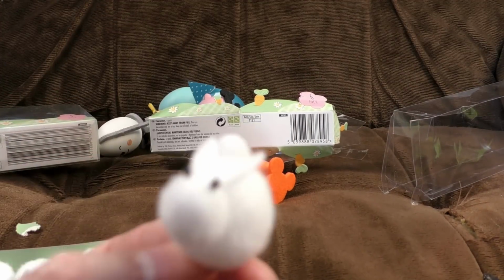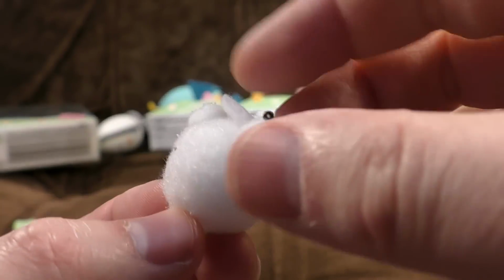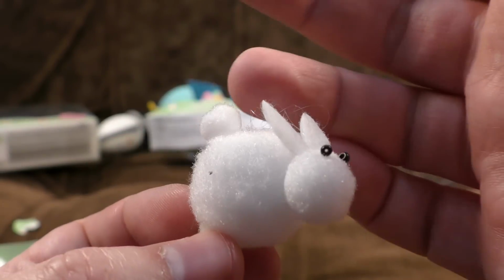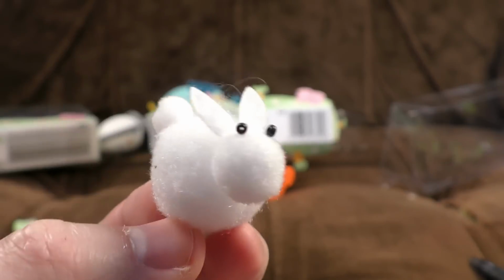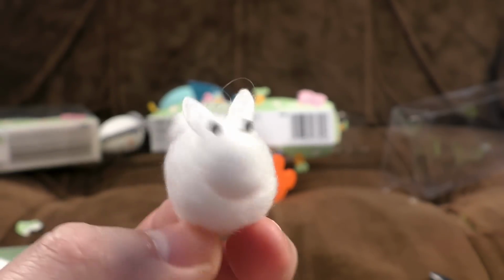Okay, then. So, let's have a look at Pom Pom the Rabbit. I mean, it looks kind of like a rabbit. You've got the ears, you've got the eyes, you've got the round cotton tail. I think that's absolutely fine. I think these are one of the nicer things they've done for Easter for a while, actually.